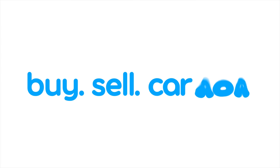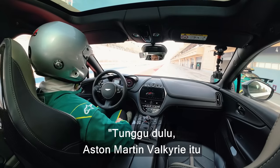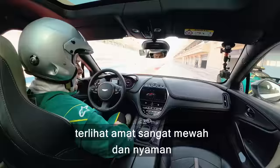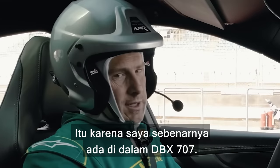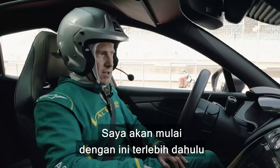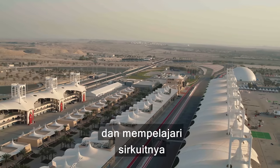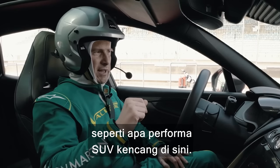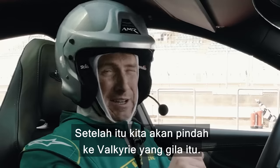Now you might be thinking, wait a minute, the Aston Martin Valkyrie looks very, very luxurious and comfortable and extremely practical. It's because I'm actually in a DBX 707. So I'm gonna go out in this first to learn the track and also give me a reference point about what a high performance SUV can do out here. And then we'll jump into the crazy Valkyrie.